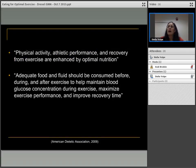I'd like to start with a couple of quotes from the American Dietetic Association, also now known as the Academy of Nutrition and Dietetics. They state that physical activity, athletic performance, and recovery from exercise are enhanced by optimal nutrition. And as I tell every athlete, eating is an equal part of your exercise regimen, as is the exercise part, whether you're a competitive athlete or not a competitive athlete.